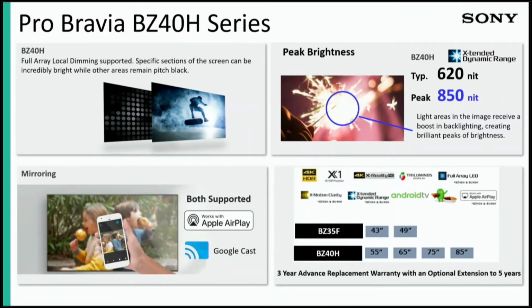We have more information on BRAVIA in our last couple of Tech Tuesday webinars, but I want you to leave here today knowing that you have a 3-year advanced replacement warranty that can be extended for up to 5 years across all of our professional display models. That is our Sony promise. So now let's see the live camera feed.